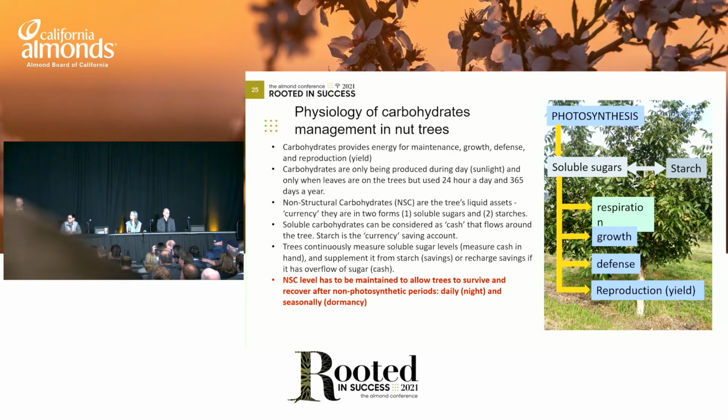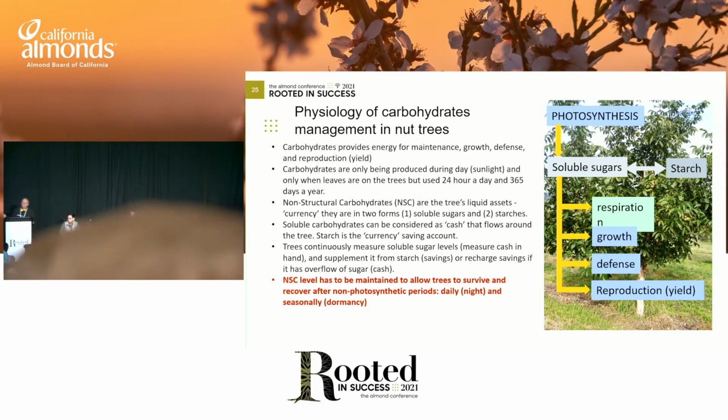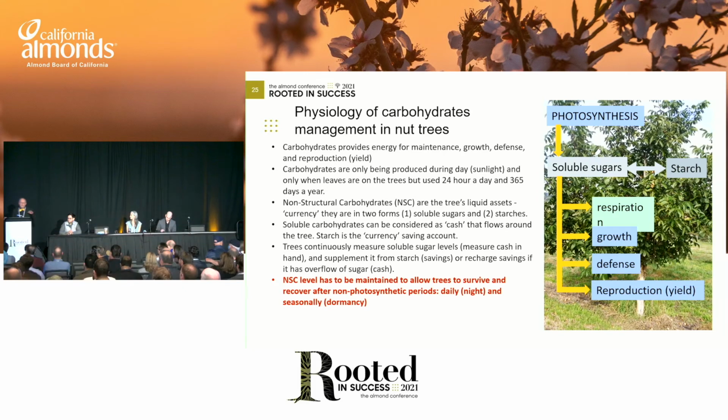And starch: whenever during a day the plant produces too many sugars through photosynthesis, it stores them in the form of starch, because starch is like fat in humans. Basically, we get it and we don't know how much we have unless we look into the mirror or step on the scale. But a plant doesn't have those two things, so it never knows how much starch it has. It assumes it has enough, but if it doesn't, then there is a problem. But this is something like a savings account for the plant.